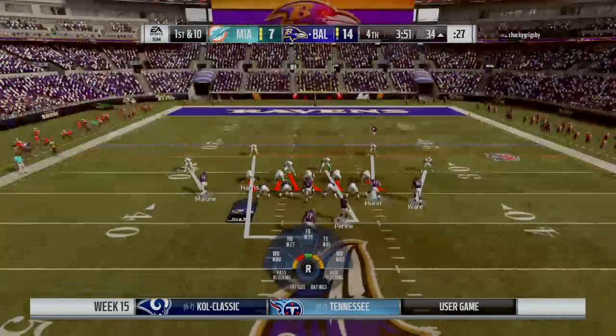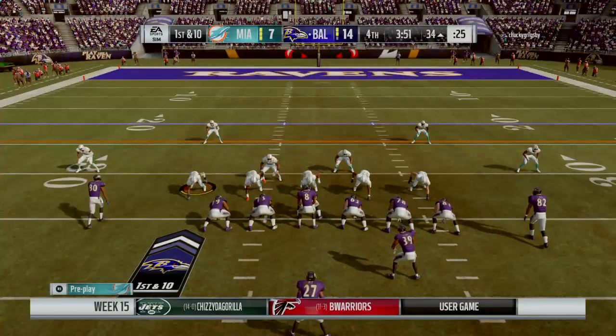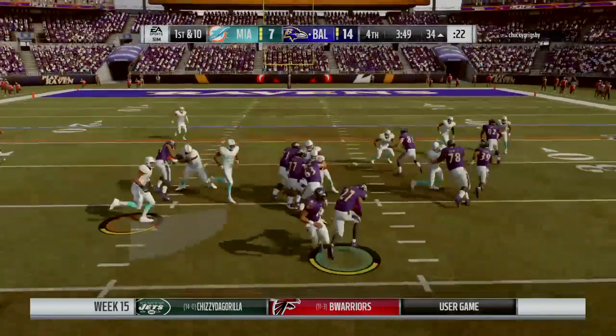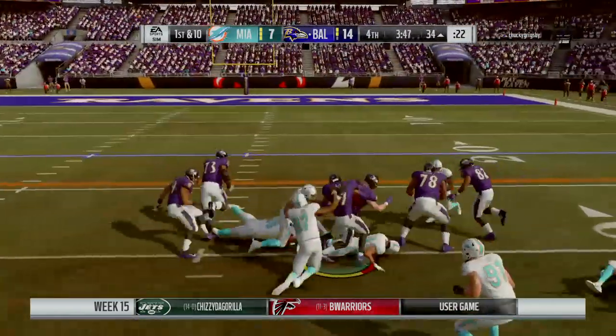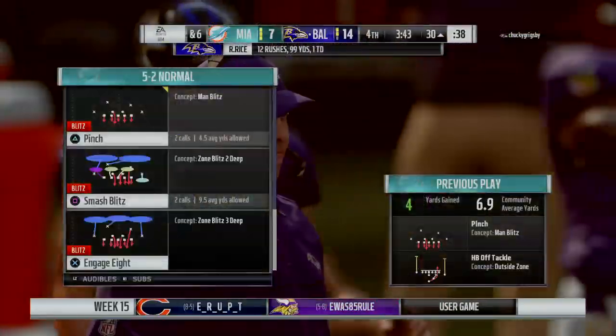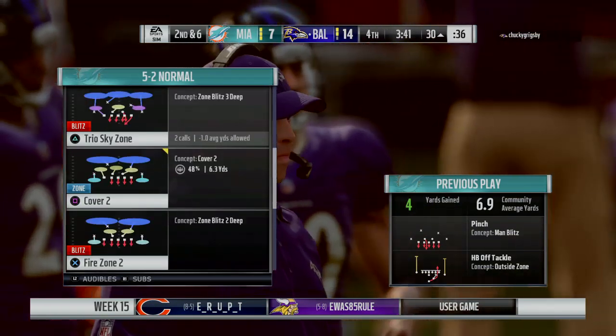From the 34 now, here's 1st and 10. Hurry up, here we go. Green, 39. Now a handoff looking right. And he's going to fight his way forward here for a modest gain. Jordan Phillips is the one on the stop.